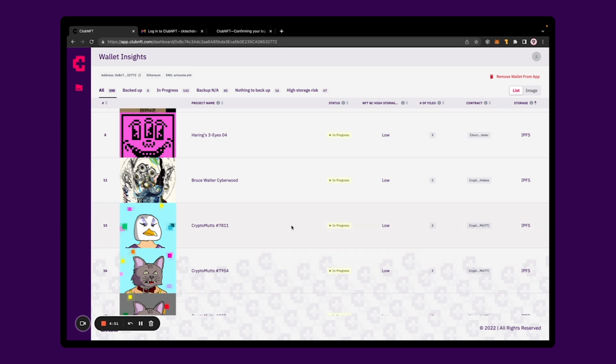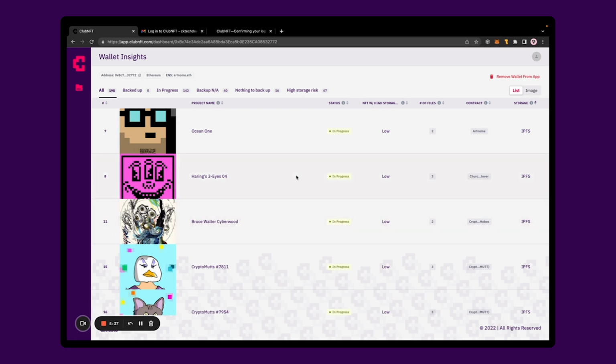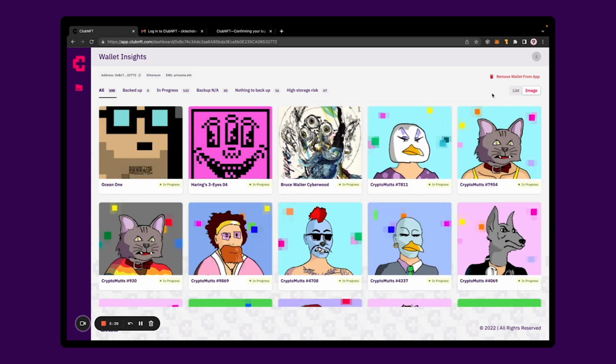As you can imagine, load on the ClubNFT servers can be pretty high, so it might take a few days to get everything. By default, we will send you an email within 5 days letting you know when your NFT backup is ready. For those interested in more of a gallery type view, you can click this button and see everything presented that way as well.